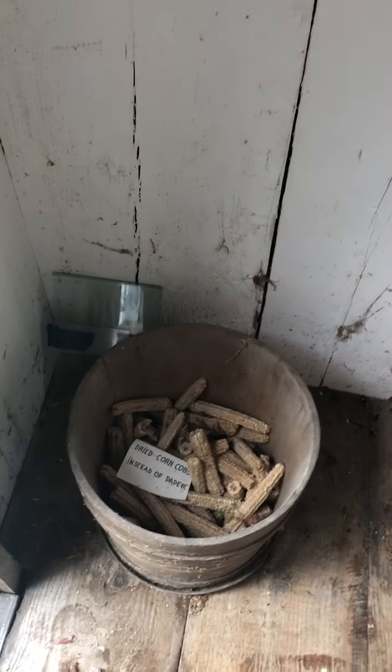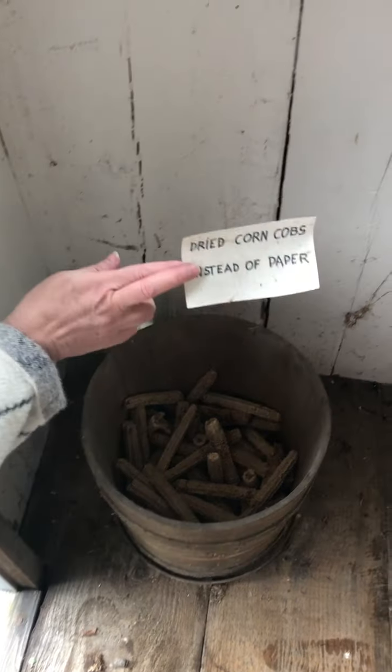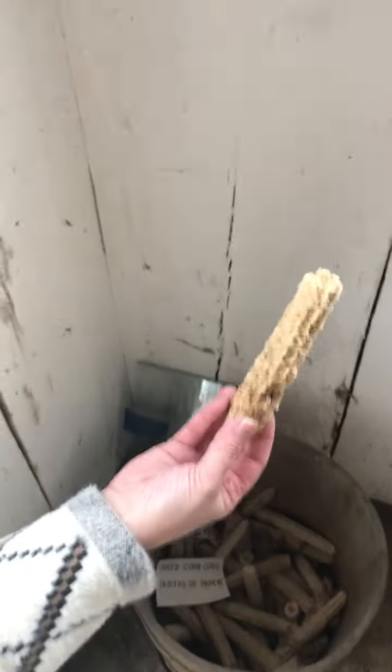We're going to ask our camera daughter to look in this bucket and see what we have in here. This is actually Carlton's handwriting, and he wants us all to understand that these dried corn cobs are what a farming family would have used instead of toilet paper. So that's an option.